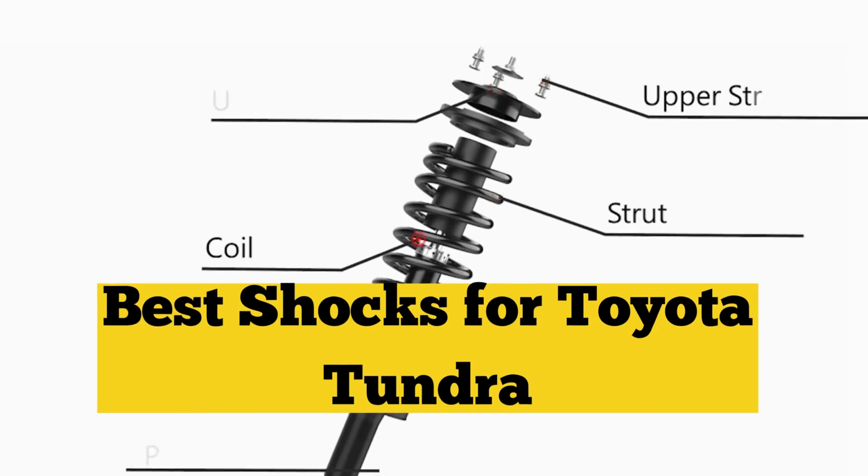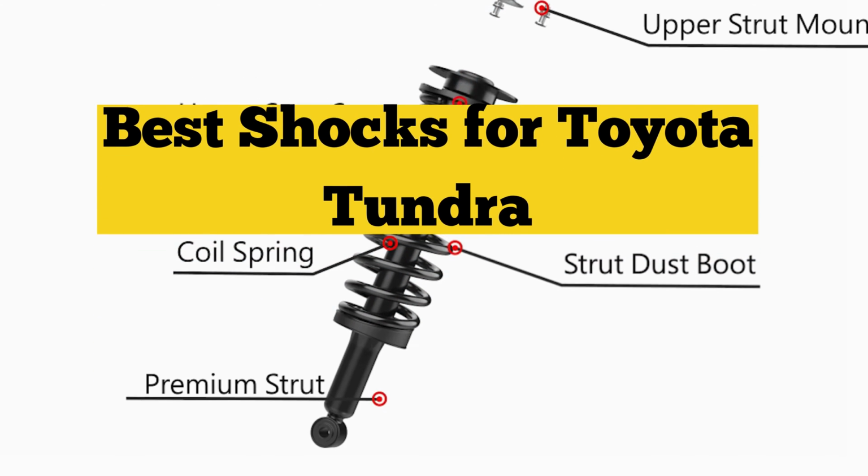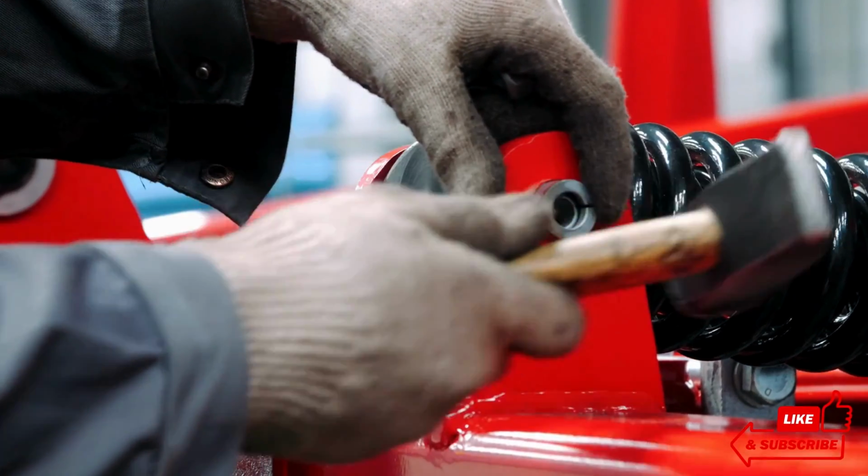Today, I'm thrilled to unveil the top 5 best shocks for Toyota Tundra. Whether you're seeking durability, performance, or both, we've got you covered.